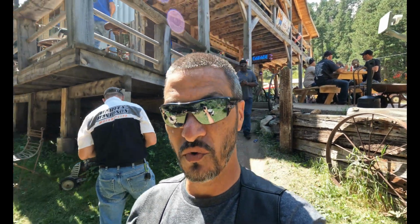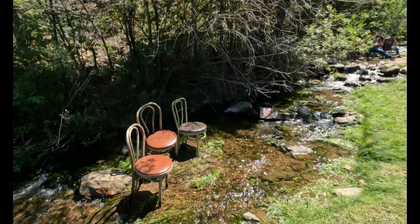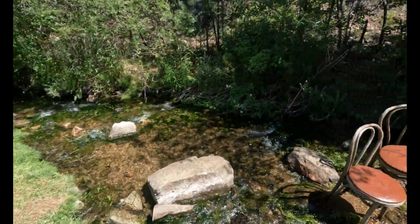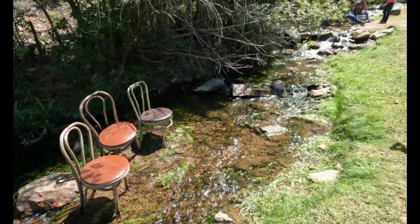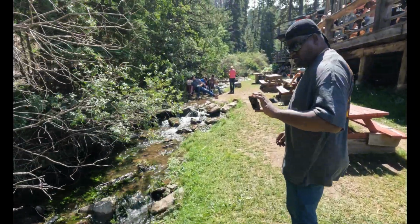Alright, so I wanted to show you something real quick because we're out in the west. Right out the water. Yeah, we're out here in the west. It's hot as hell, and I just wanted to come down here because this water looks absolutely crystal clear on the way. When we were riding, I couldn't stop, but check this out. Just fresh spring coming through. I don't know what it is. Look, people just sitting right in it. That's how you chill out.